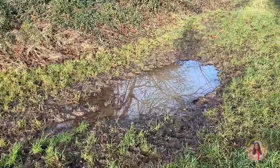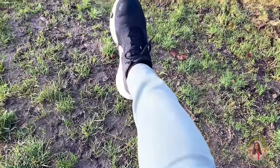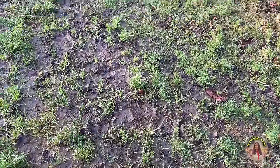See the sun? It is so refreshing in winter. It's amazing working in the fields first thing in the morning. Something soothing about it, don't you think? But there's one downside to walking in the fields. Look at my shoes. It gets really, really muddy.